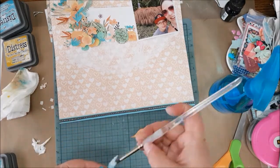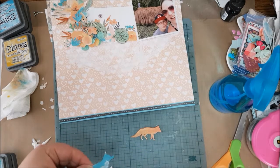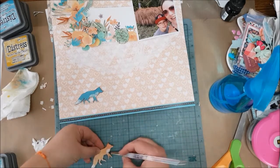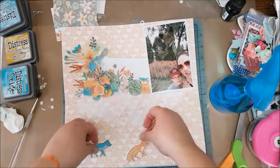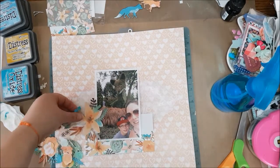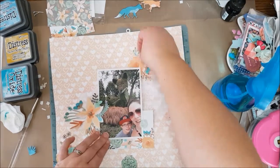And to give them a little bit of extra detail, I'm just painting on some white. I'm just using a little bit of texture paste mixed in with the pearl paste, and it gives them that nice sort of fun three-dimensional look. They end up not staying white once it dries. They really did soak into the paper, but that's okay. You can still see that there's a little bit of extra texture there.